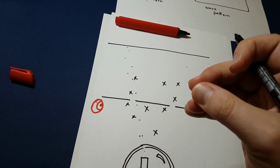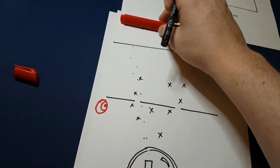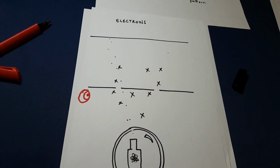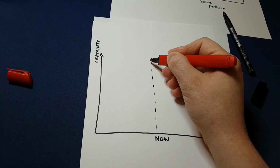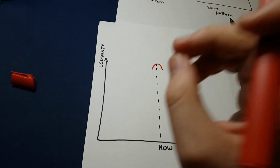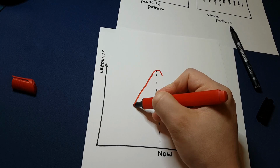That is true on the quantum level, but I'm suggesting that it might have something to tell us about how the macro level works as well. You see, if you consider time versus certainty, right? We can be absolutely certain of anything that's going on right now. The majority of what's going on right now. Okay. Now, that certainty dips quite steeply as we go into the past.